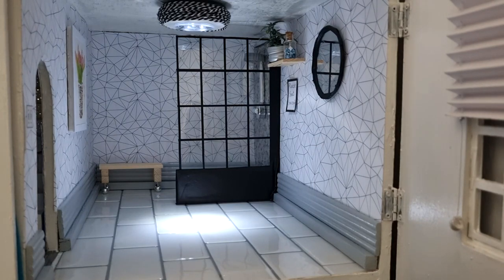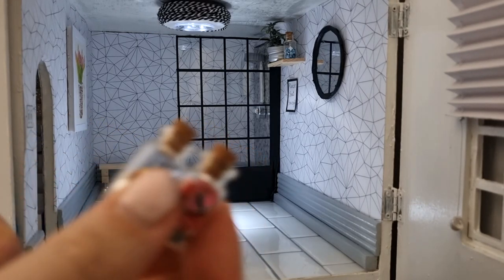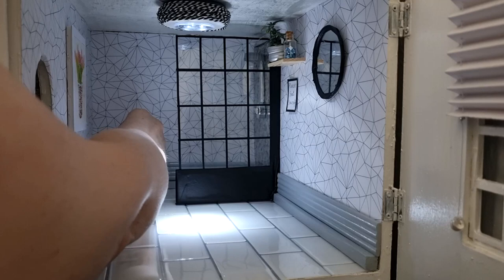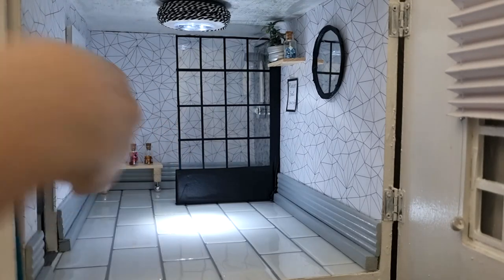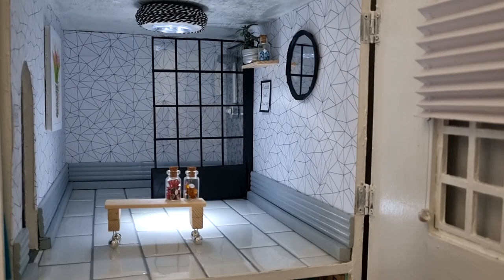So you could sit on it, you know, wipe your feet and all that sort of thing when you've had your shower, but you can also keep your toiletries on there. So I've got another two of those jars from the works, which are just perfect size for a dollhouse bathroom or kitchen. And then I'll just bring it out a bit closer so you can see. Also, because everything's so small, I keep knocking stuff off. So I'll just put it on easier here.